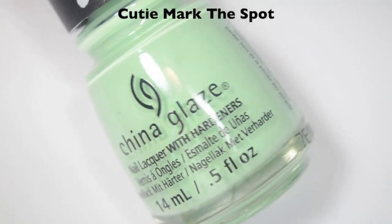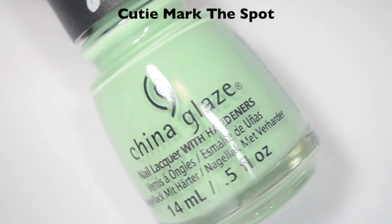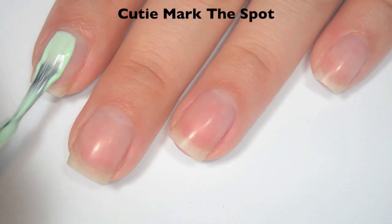But you can find them on eBay now, and they should be popping up on other websites pretty soon. This is one of the earliest I think I've ever seen a collection pop up on those sites, where you can usually get it before it officially releases. So anyway, all of that out of the way, 14 polishes in this collection, and I will get into the swatches. The first polish is called Cutie Mark the Spot, and this is a mint green cream. So here is one coat.